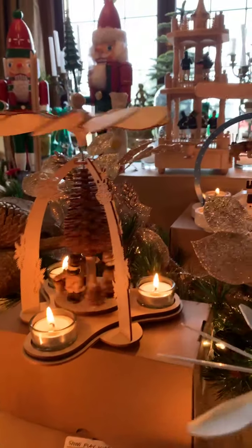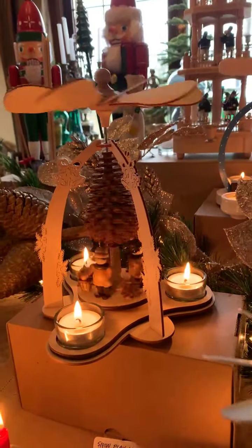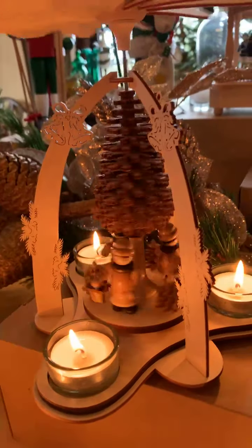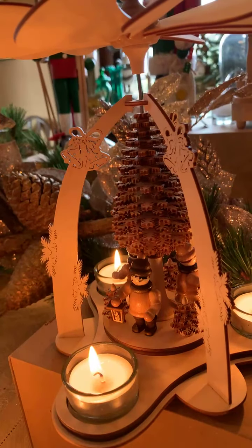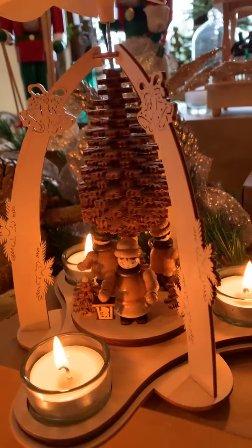This one is called Snow Play Kids, and it is $185. You can see that the tree has laser cut edges, and the kids are hand carved. I might need to slow it down a little bit so you can see it. It's going pretty fast here. But the tree is actually stacked snowflakes, which is pretty fun. And you can see each of the kids.